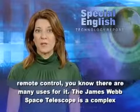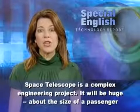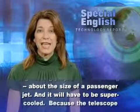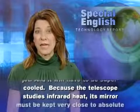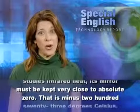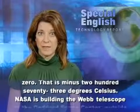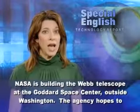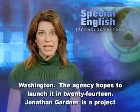The James Webb Space Telescope is a complex engineering project. It will be huge, about the size of a passenger jet, and it will have to be super cooled. Because the telescope studies infrared heat, its mirror must be kept very close to absolute zero. That is minus 273 degrees Celsius. NASA is building the Webb telescope at the Goddard Space Center outside Washington. The agency hopes to launch it in 2014.